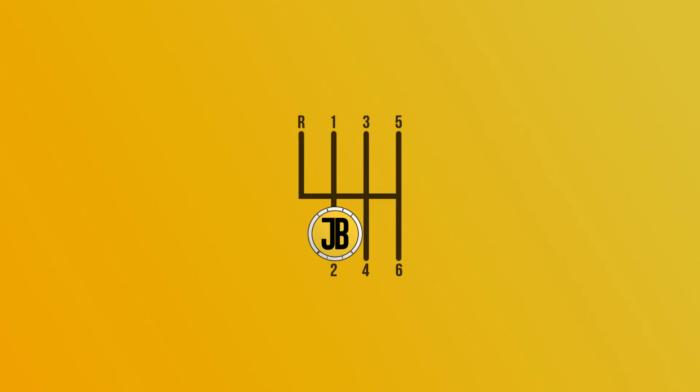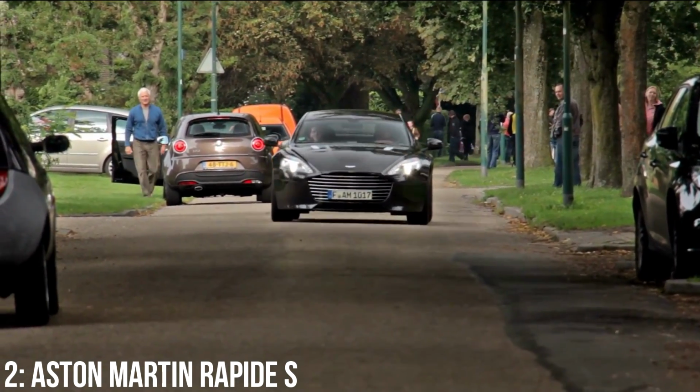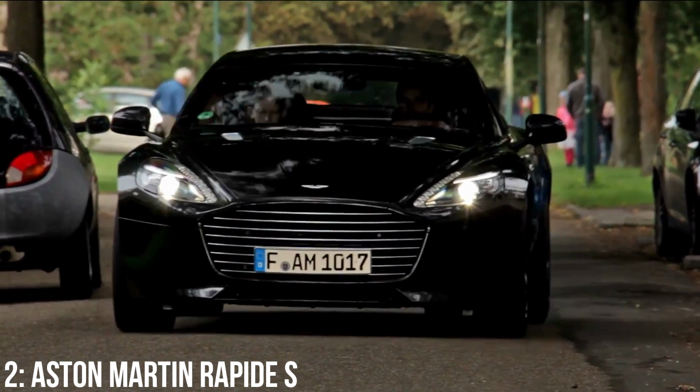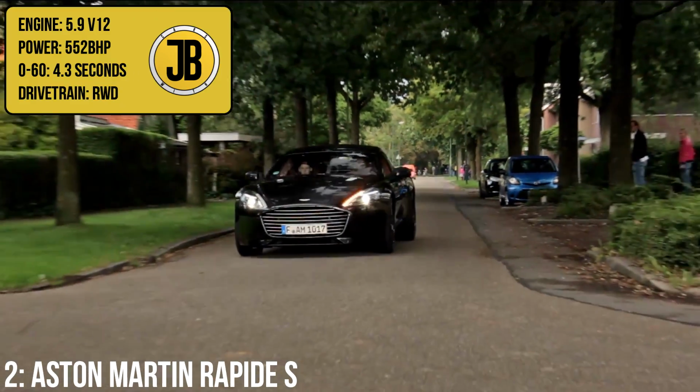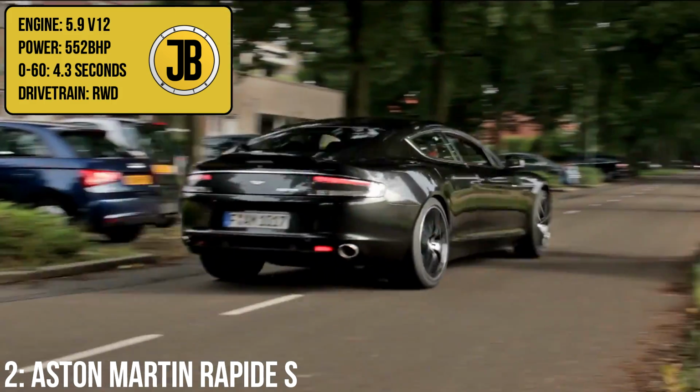From brutish American power, now we take it back to some more luxurious British class with the Aston Martin Rapide S, which will hit 203 miles per hour if it has enough space, considering its 5.9 litre V12 takes from 0 to 60 in 4.3 seconds despite having 552 brake horsepower under the bonnet.